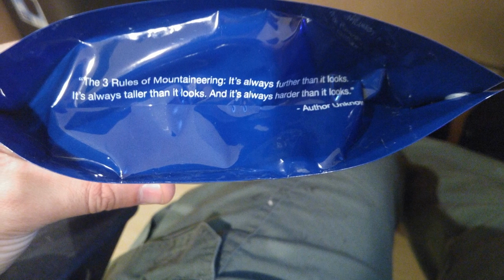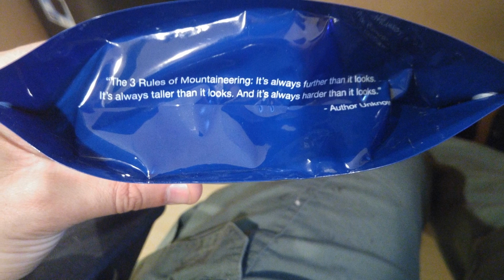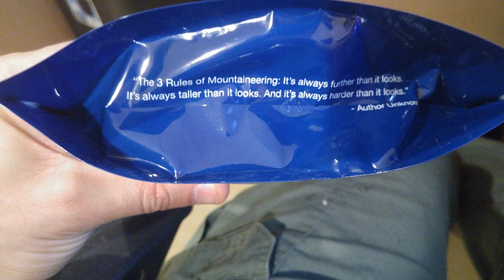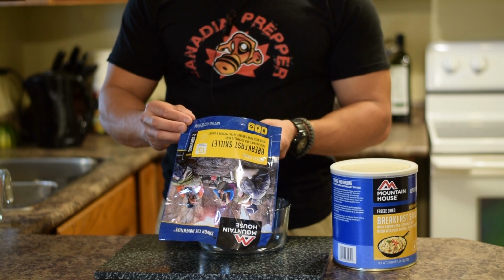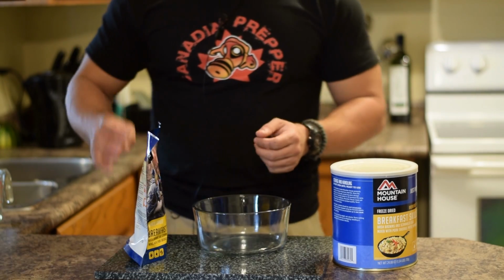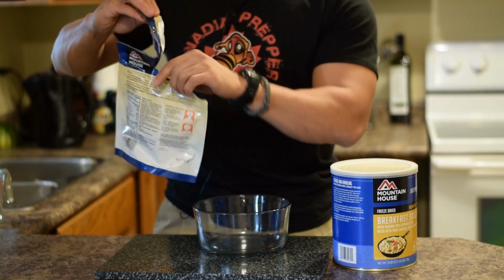So let's crack it open. Every Mountain House at the bottom has a little quote on the bottom there. I'm not sure you can read that. Let's read what this one says. Don't try to make friends with raccoons. They will just charge at you, steal your food, then laugh about it with their friends behind your back. So they're scavengers. Don't trust them. Let's open this bag up here.